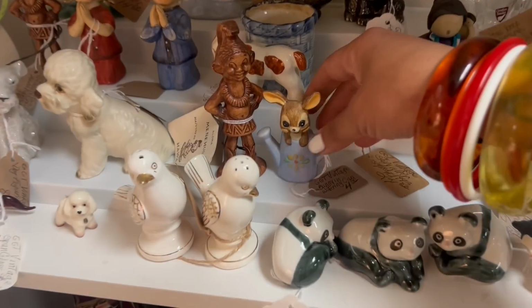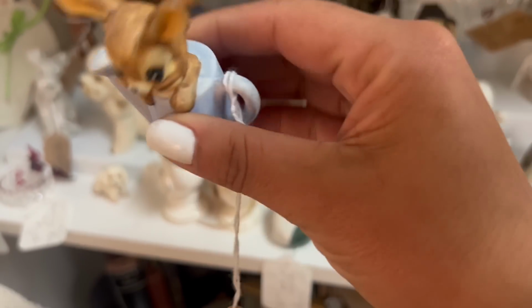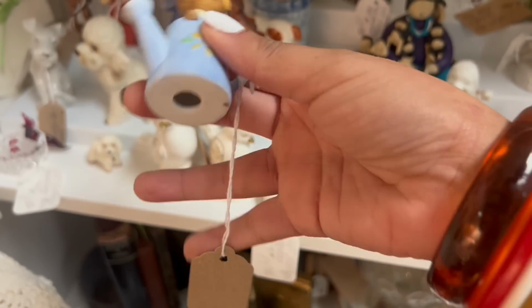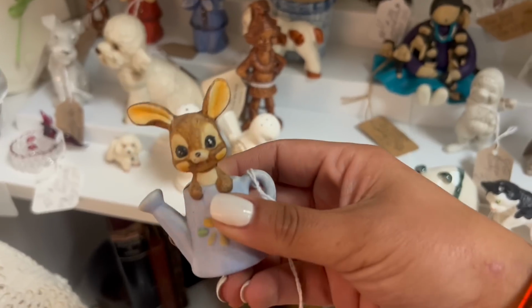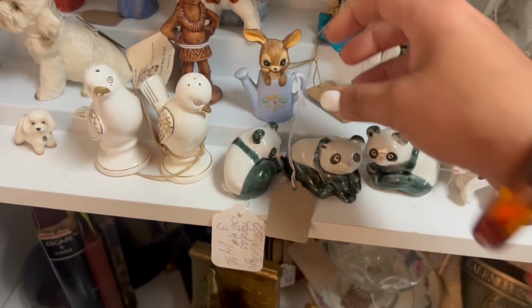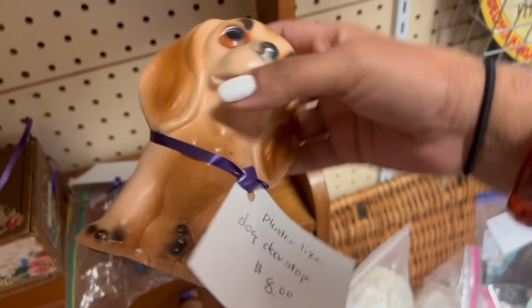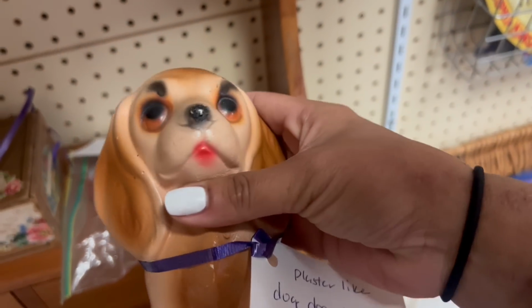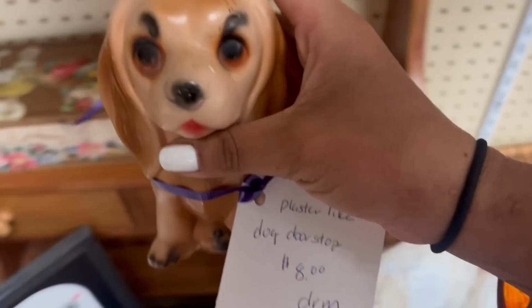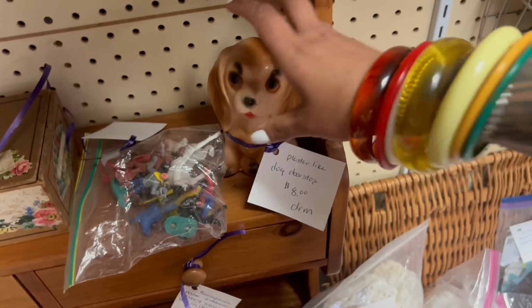Look at this little bunny in the watering can. He's bisque, but he's adorable. He's only $4. That is so cute. Oof. I don't know why I'm not gonna get it, but I'm not. Look at this. Plaster-like dog doorstop. Well, that means chalkware, and it's fantastic. $8 is a super fair price. I'm gonna leave them today, though.